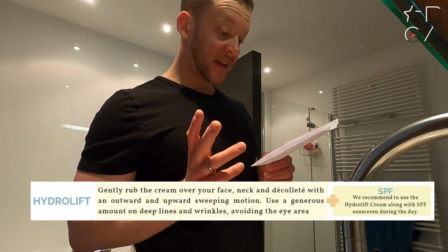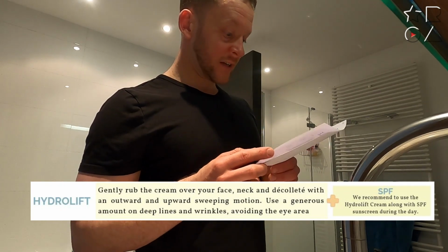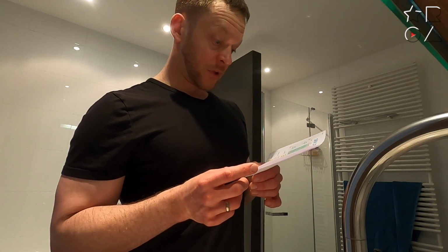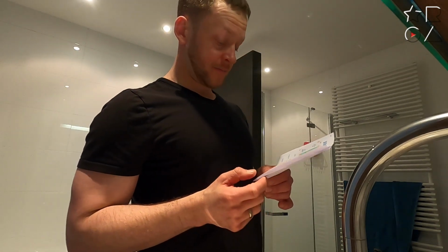So next up is the Hydro Lift, which is for face, neck and décolleté. Now my décolleté is fine, so we'll just focus on the face. You have to use an outward and upward sweeping motion. Use a generous amount on deep lines and wrinkles, avoiding the eye area. So this is for your whole face, but certainly not around your eye.